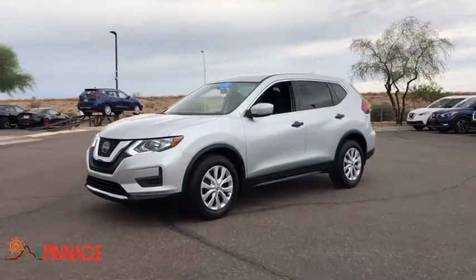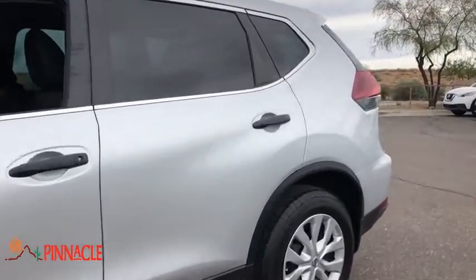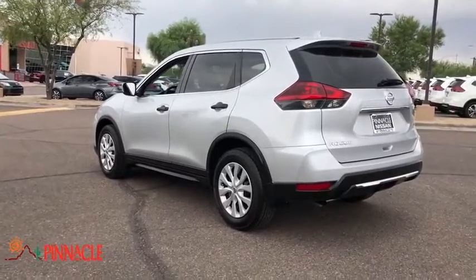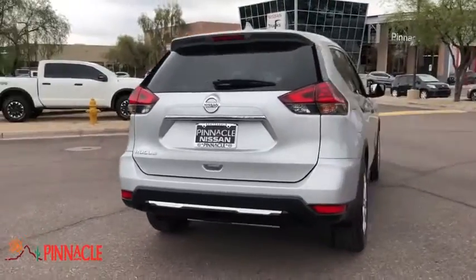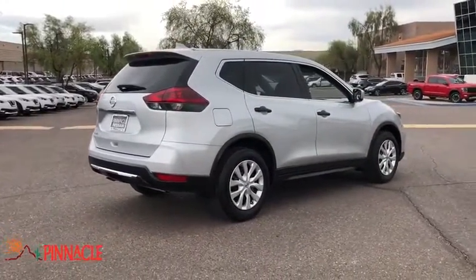Stop by and take a look at the 2018 Nissan Rogue. The stylish Rogue gets 27 mpg and still boasts nearly 58 cubic feet of cargo space. With a 5-star side impact safety rating and confident handling, the Rogue is more than you expect and everything you deserve. This vehicle has less than 20,000 miles.